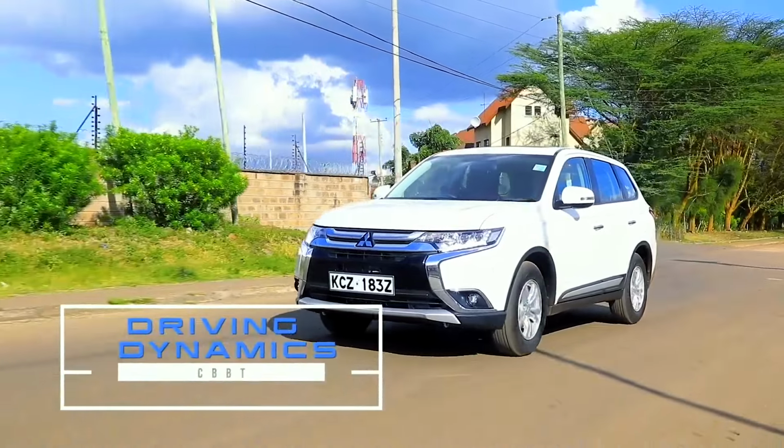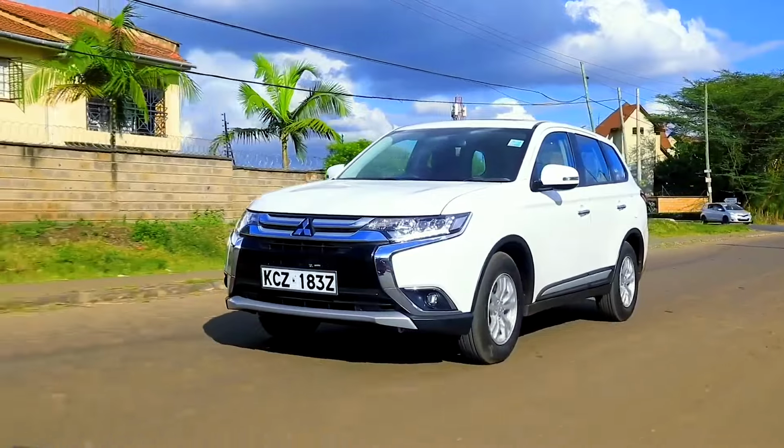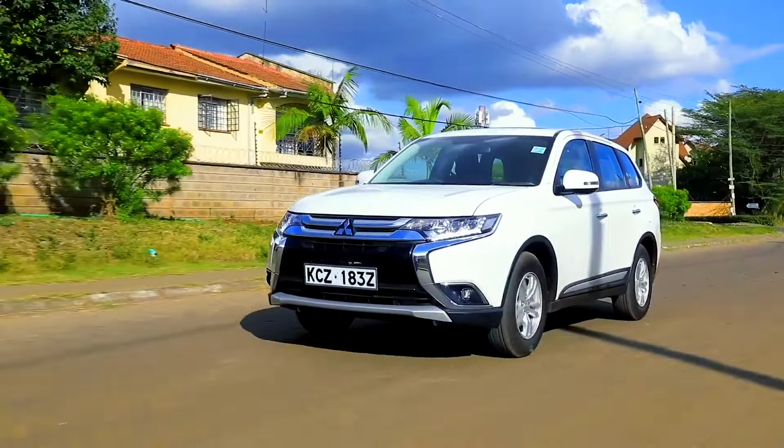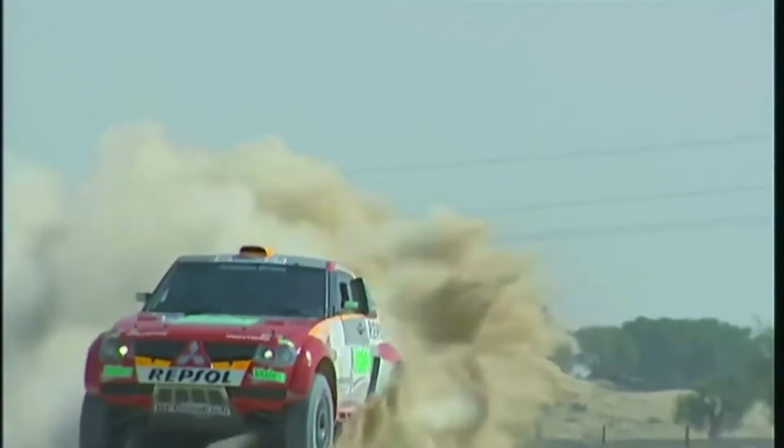So guys, now we are in the cabin of this Mitsubishi Outlander, and I can tell you, it still has that sporting DNA that Mitsubishi has had for many, many years. Because as you know, Mitsubishi have been contenders in the World Rally Championship, and of course the Paris-Dakar, where quite a number of their technologies are now part and parcel of this particular vehicle.